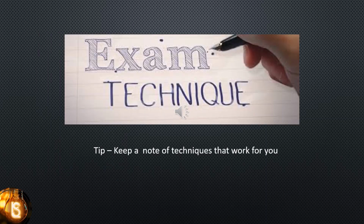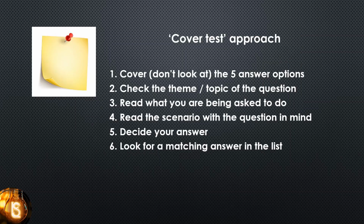Now we are going to look at exam technique. We recommend that you keep a note of reminders of effective techniques so that you can review them as you practice exam questions and just before the exam. It's important to develop your technique and stamina for the exam by working through practice questions.